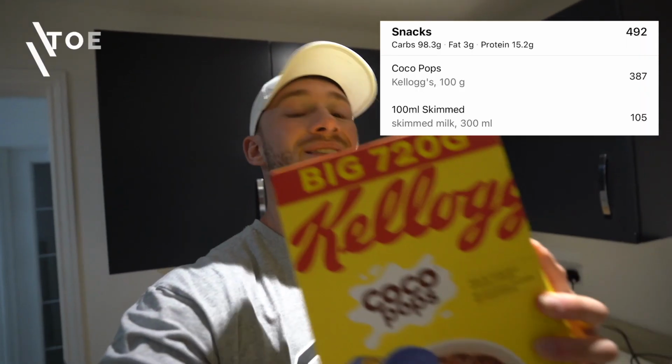Anyway, back to cereal shopping. And cereal has been acquired, so I'm going to have 100 grams of this with 300 millilitres of skim milk, and that will take me to my calorie requirements for the day. Calories for this childish, albeit, meal on the screen for you here, and totals for the day just there.